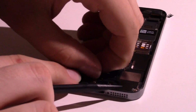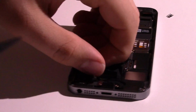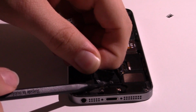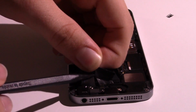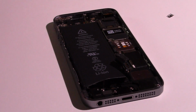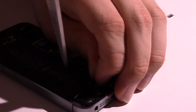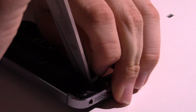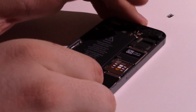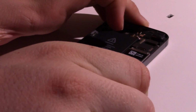Alright, so this comes out just like this. I'm going to pull it up a little for demonstration. Whoops. You see how these two are different, separate strips? Well, you're going to want to cut this right here. That's where your scissors come in. So I'm going to grab my pair of scissors, and I'm going to cut that strip right down the middle. Okay, it's as simple as that. So now what you do is you just carefully pull the battery strips up kind of around the battery.